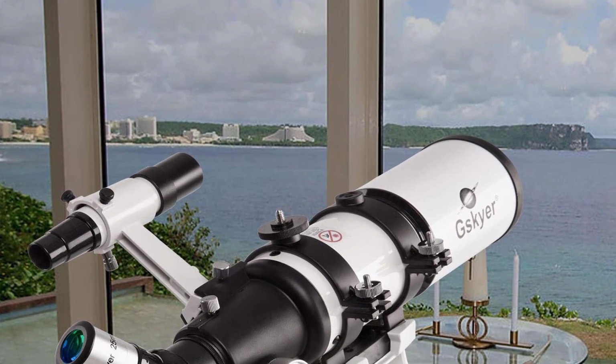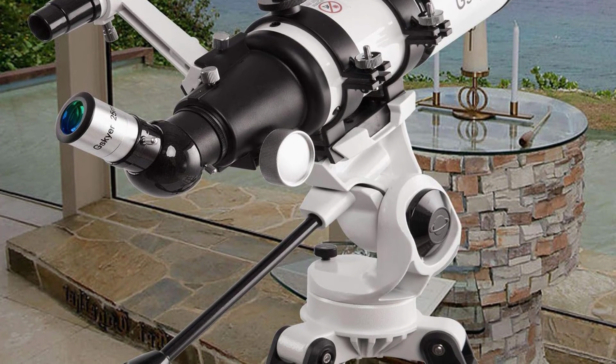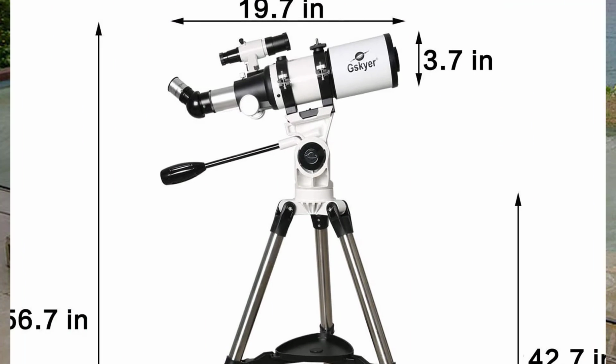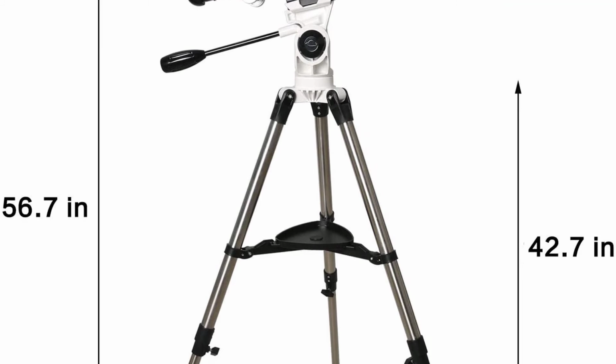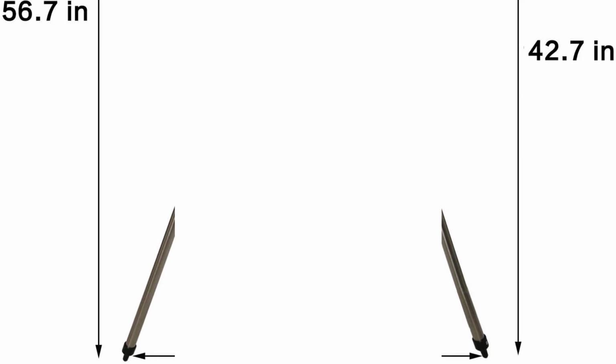Adjustable tripod. This telescope allows for many different viewing positions with an adjustable tripod. Adjustable full-size tripod ensures a stable platform. Applicable use. This telescope is quick and easy to set up.